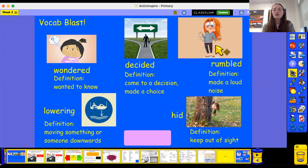The next one is rumbled. Can you say rumbled? Rumbled. And I've got a picture of a little girl and her tummy has rumbled. You can see all the little sound waves coming off her tummy because it rumbled. And rumbled means made a loud noise. So rumbled is making a loud noise.